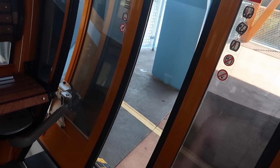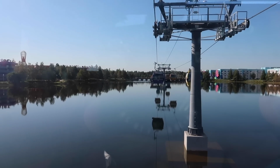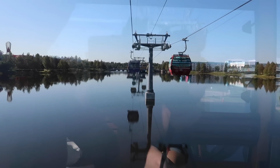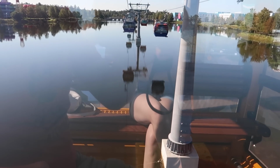And it happened again. We got out of the gondola, and then we got right back in the same gondola. This was definitely the shortest route, but I did love flying over the water. That was super cool. Right? We're just kind of gliding over it right there.